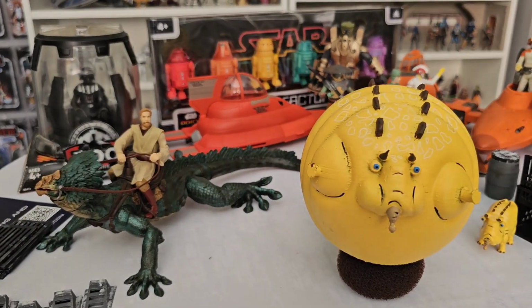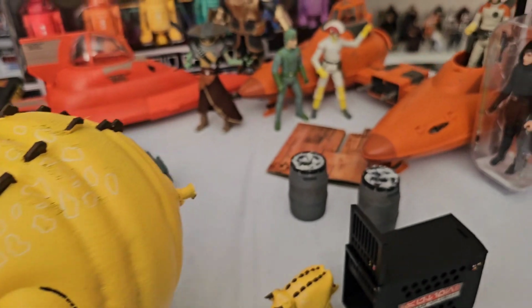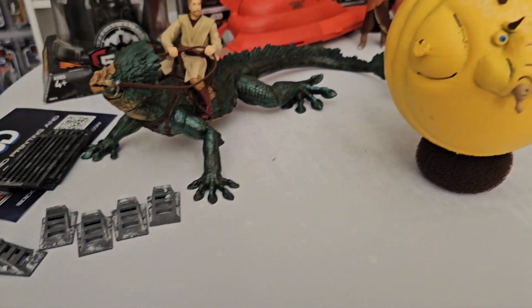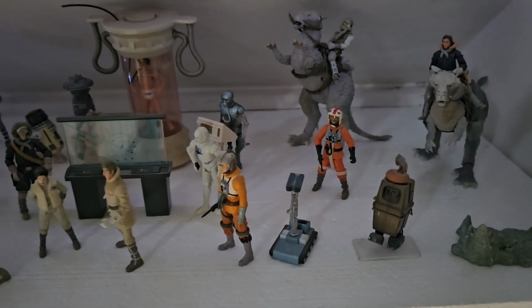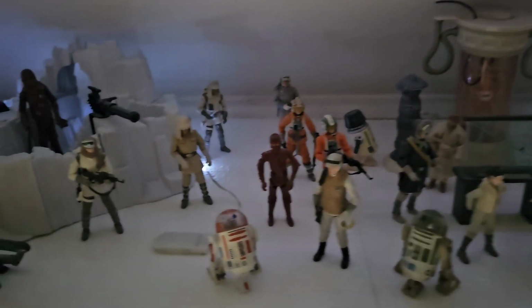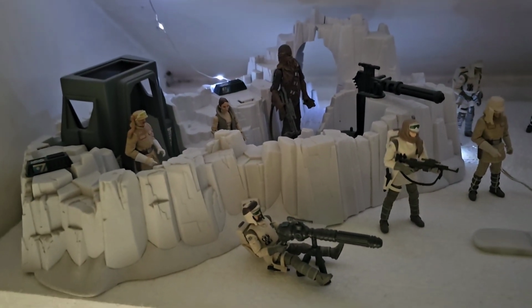That's for sure. All right, well, I'm gonna take these little grates up to my secret Rebel base, and then that'll be that. Right, it's a little darker up here. I can't tell you where we are specifically, but this is my secret Rebel base, away from my main collection.